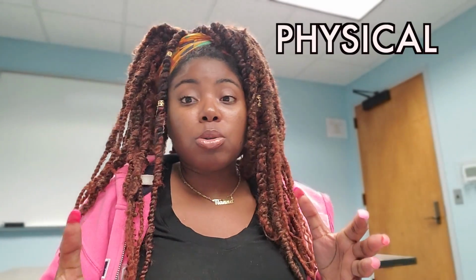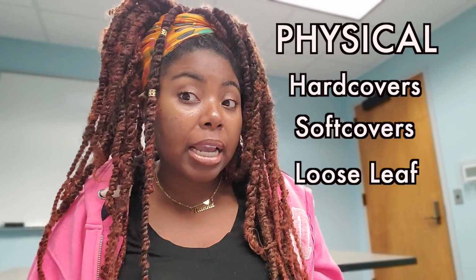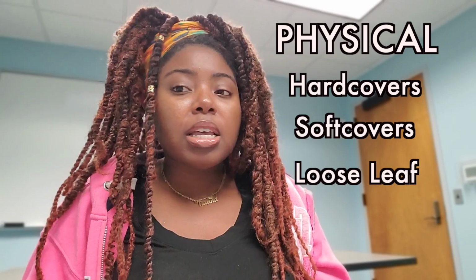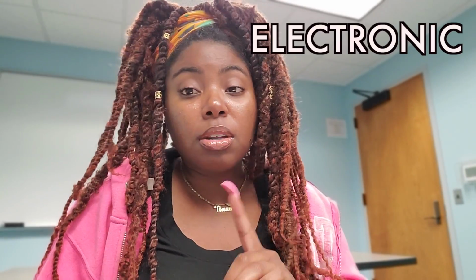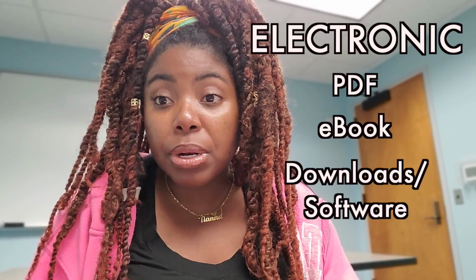Type of textbooks that you're going to need. Well, they have your physical books, which is like your hard covers, maybe your soft covers, maybe they're loose leaf that you put in a binder, stuff like that, right? Then you have more of your electronic ones, different types of electronic ones, PDF or ebook, downloaded from the textbook company. Sometimes your professor may provide your reading materials. I know at the institution where I got my associates, the books were included in our tuition, so we didn't have to really physically pay for, let's just say you had to get 10, you didn't have to pay for like 9 or even all 10 of them. Ain't that nice? Yeah.